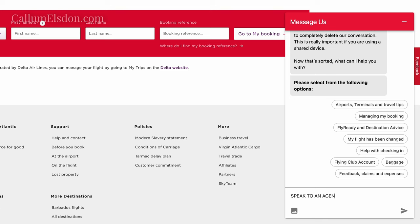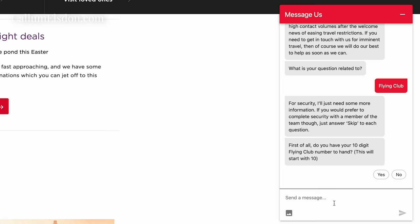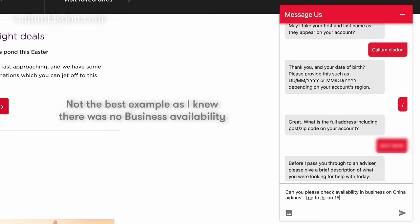And yes, I want to speak with an advisor. And then sometimes you will get a message like this. Once you're through to somebody, hand over the details you noted down earlier of the airline, the flight number, route, date, and importantly, number of passengers.